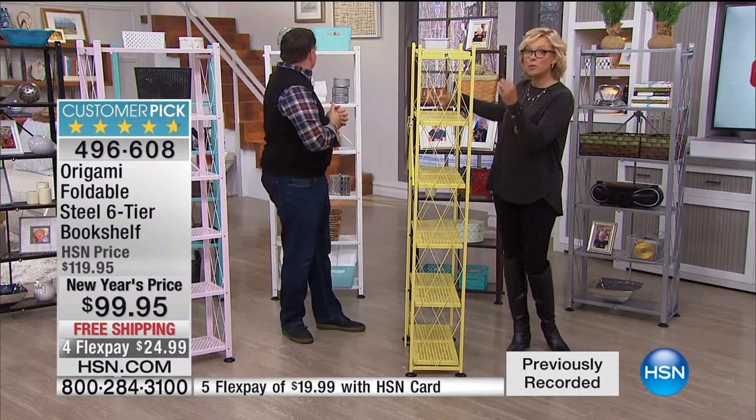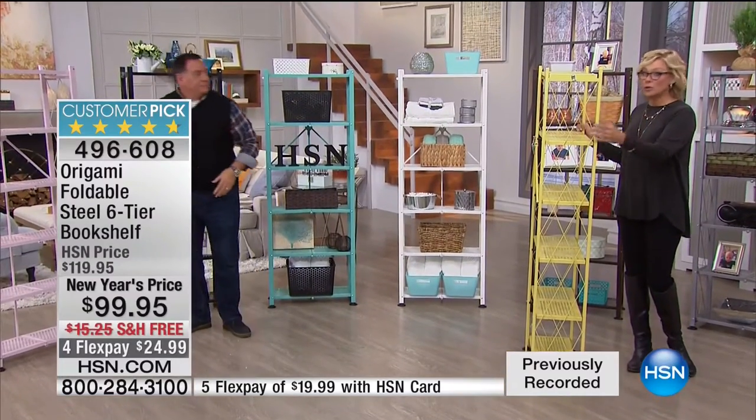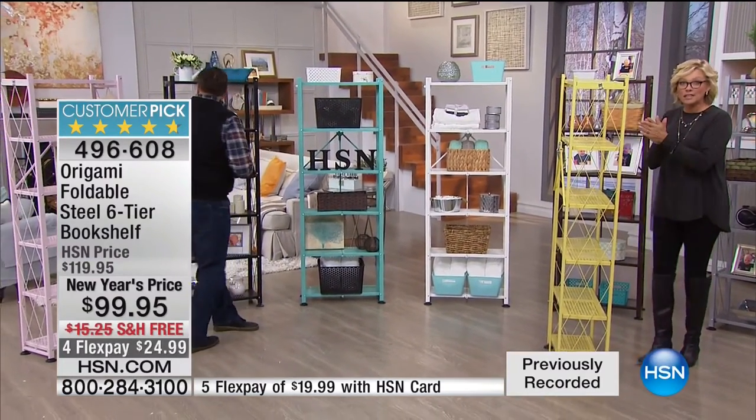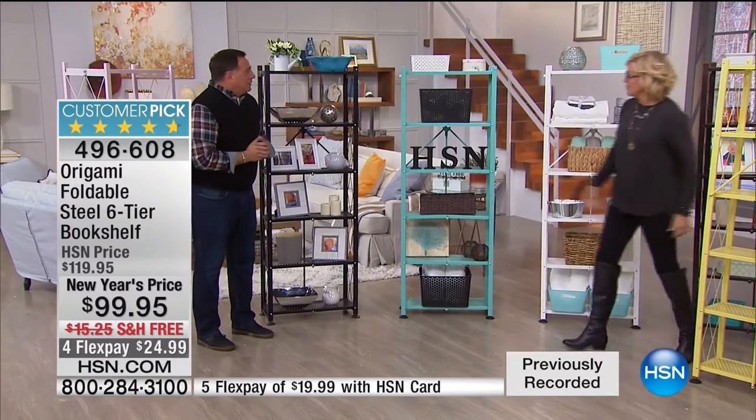The idea of this in the bathroom, or even in a bedroom, for extra things. Dorm rooms, the same thing we talked about earlier, because you can fold these down, collapse them down once the school year is over and use them again in the spring or in the fall. Let's walk through these right here.